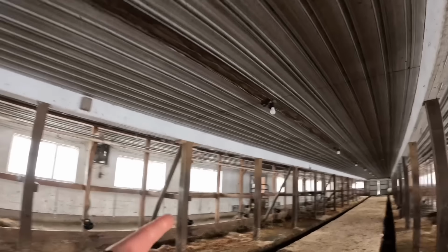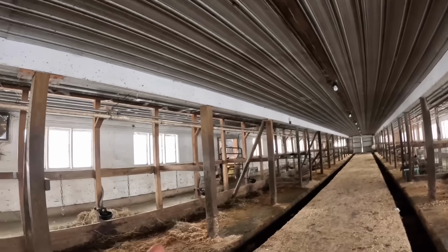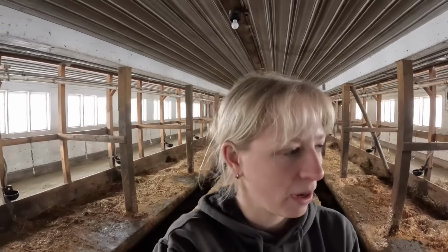We also have to clean out the cows because it's been about a week and a half since we've cleaned them out, so we're going to have to clean them out because they're getting pretty dirty. Plus, we have nice fresh sawdust for them, so that'll be good to get in there.